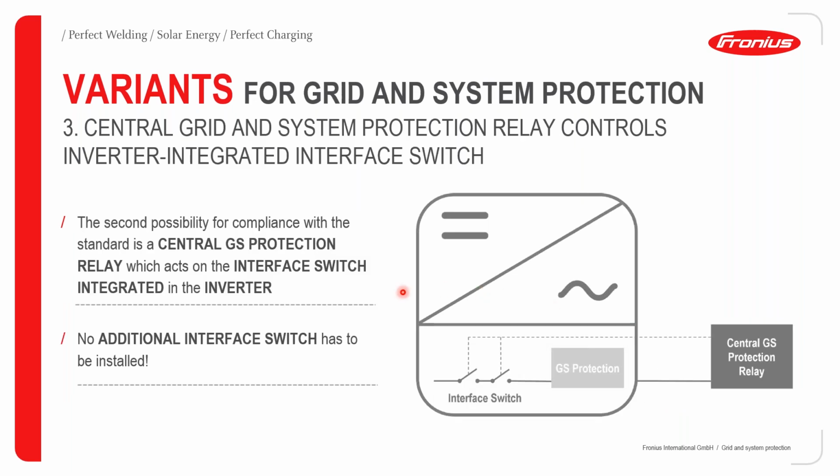And then the third grid and system protection variant is in fact the one implemented by Fronius, where a central grid and system protection relay controls the inverter integrated interface switch. As you can see from this illustration, the central GS protection relay is interconnected with the interface switch and of course controls it or actuates it.